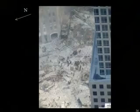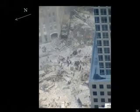A few pieces of aluminum cladding up here. You could drive a four-wheeler over it, no problem. You could probably drive a regular two-wheel sedan over it. You might worry about hurting the tires, but you could negotiate through.